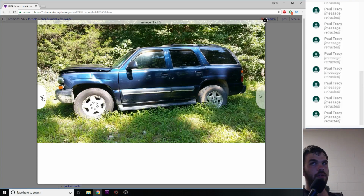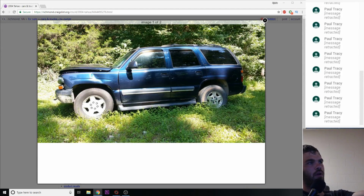As far as this thing goes, why would somebody want to buy it? Well, two different types of people are going to want to buy this thing. Number one type of person that might want to buy it would be somebody that has a Tahoe or a Suburban or Silverado or anything of that nature. They might want it just for parts. The other type of person that might want it would be somebody that wants LS engine parts.